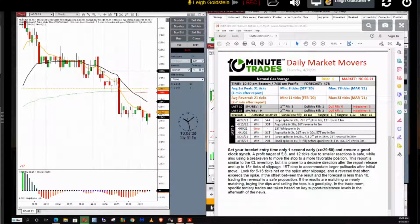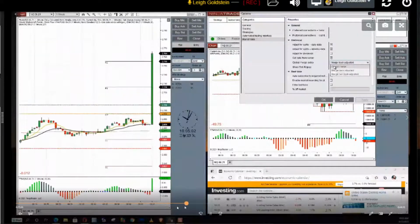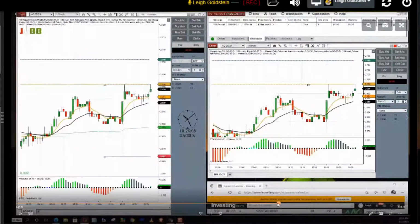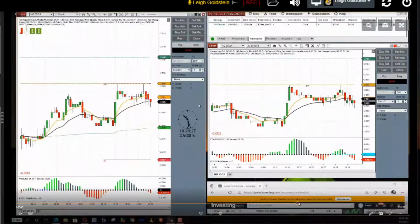So last week's natural gas looked like this. Remember, I was not able to trade it, or made the decision not to trade it, because the broker would not let me trade the proper contract, the contract that I wanted to trade. But I just wanted you to see the move.